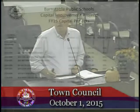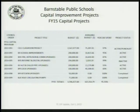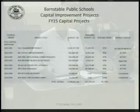The internet and digital upgrades, again, that was more work that actually, if you look at my notes here, they were all wireless access points in the bigger schools, the high school, middle school, and the schools down in Marstons Mills. They're all completed.